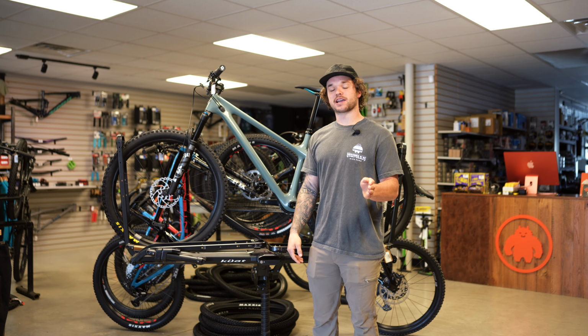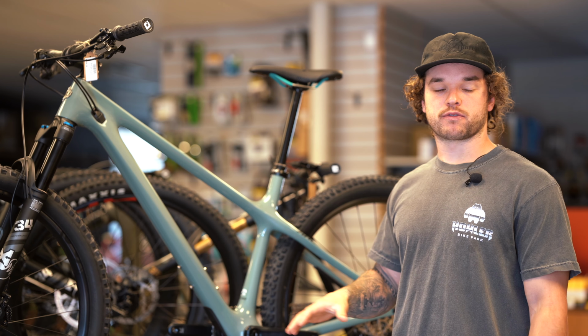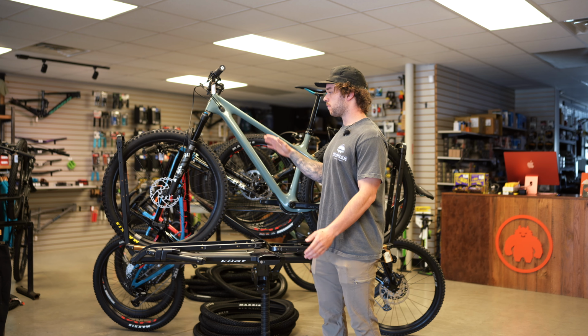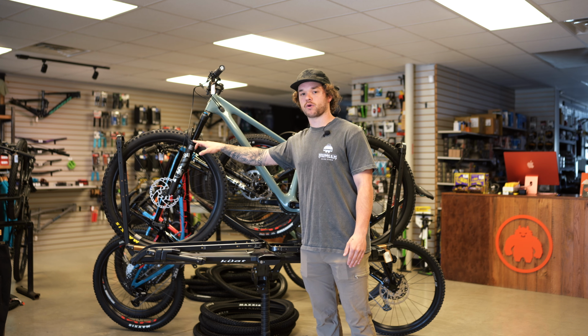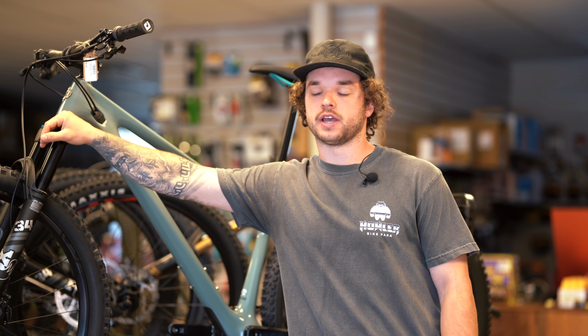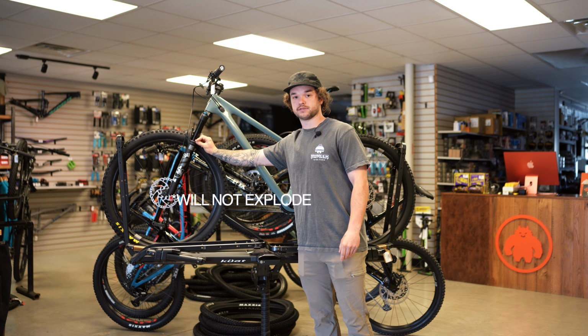Another thing you'll hear me talk about is travel. This is not a full suspension, but there's front and rear travel. And when I refer to the millimeters, 150, 130, 100 millimeters of travel, it just refers to how much the shock or fork has before it bottoms out, how many millimeters of travel. So if this is a 130 millimeter travel fork, it has 130 mils of travel before it explodes.